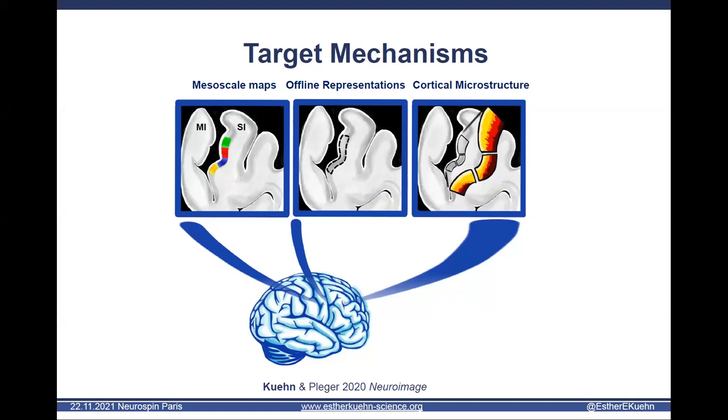As a bit simplified overview here, I would like to show you how ongoing research is linking those mechanisms to underlying brain disorders. On the one hand, I would like to show you how you can use 7T fMRI to describe mesoscale maps, how to describe offline representations in the system, and how to describe cortical microstructure and their relationship to health and disease. So let's start with the mesoscale maps.